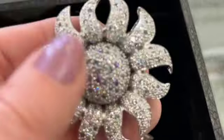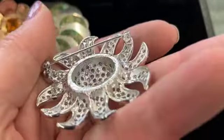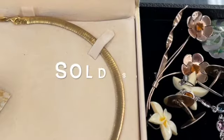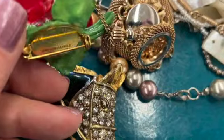That's a pretty little thing, but wow, I just couldn't find a mark on it. It's probably there. I just don't know who made that one. Really pretty lot. I think I jumped in and bid on this one, but I stopped at some point. That lot sold for 105.